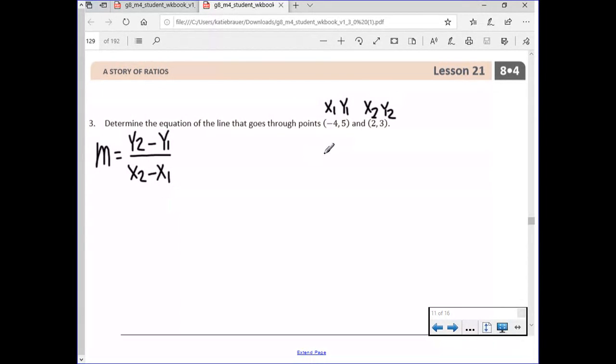So what you're going to do is find your slope first. The number right underneath y2 is 3, so I'll say 3 minus. The number right underneath y1 was a 5, so I'll put a 5. The number right below x2 was a 2. Minus, because that's what my equation tells me I need to do. And then the number right below x1 is negative 4.